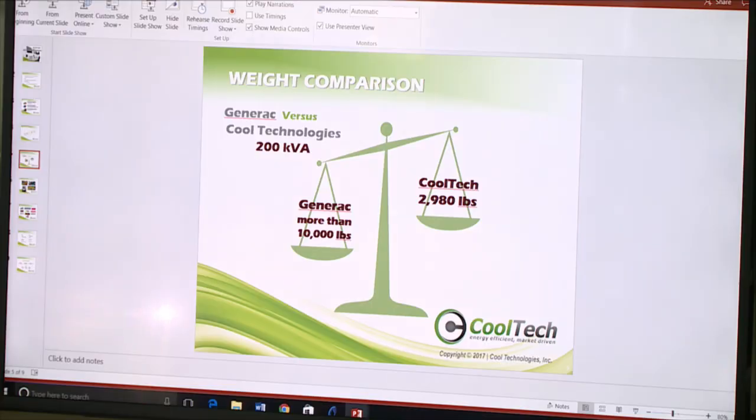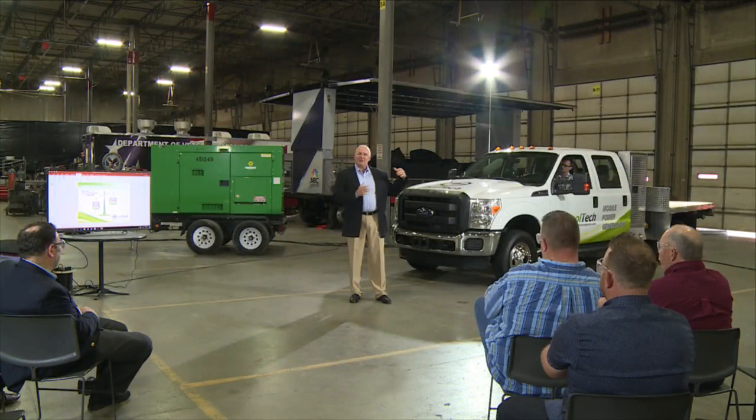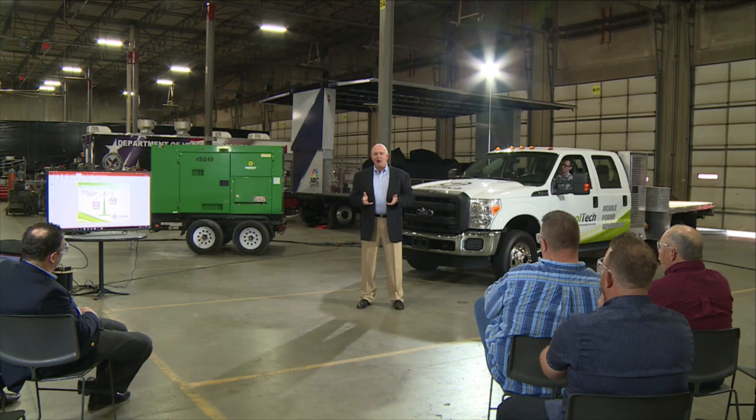So, weight comparison, we've talked about that, right? And I said we could go up to 200 kVA. 200 kVA is about 10,000 pounds out there. We're under 3,000 pounds to deliver the same power in 3-phase and single phase and do it mobily, any place, anytime, anywhere. We've also got an option where on the back of the bed, since now you've got full access to your bed, now you can tow other things, like a mobile desalination unit, where you can take the mobile power on there and get potable water.